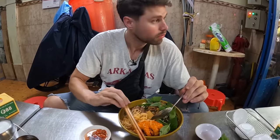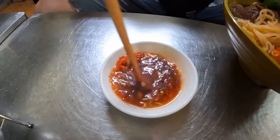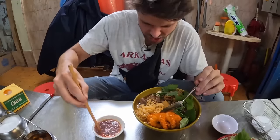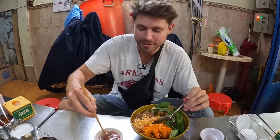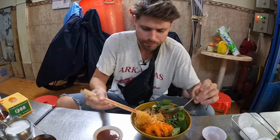But hold on. Try this mixture out real quick. Look at that. She added so much chili. I'm so surprised. I didn't think she was going to add that much chili, but she went for it. Okay, I can get with that.